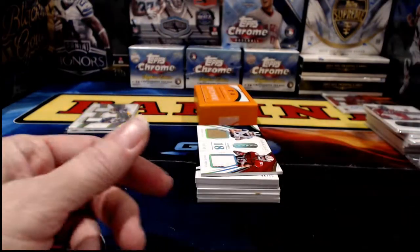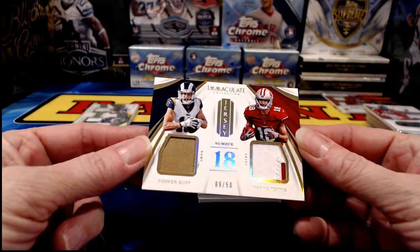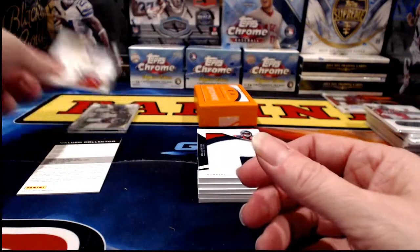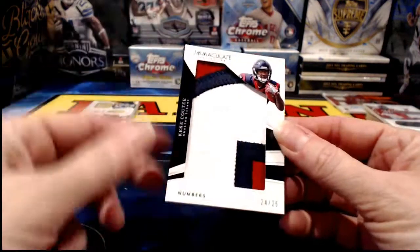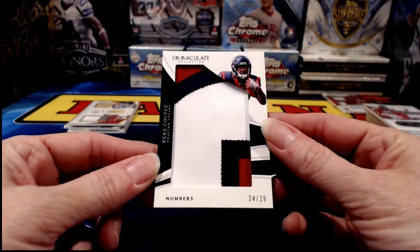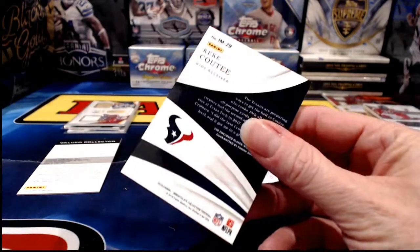Gronk for the Patriots is our base card. Another housekeeping card, Cooper Kupp and Dante Pettis. That's numbered to 50. We've got Rams and 49ers involved with that one. And to 25, another numbers. That one is Kiki for the Texans.